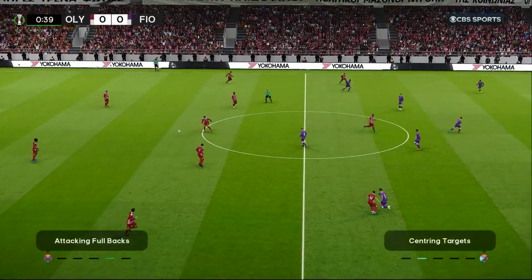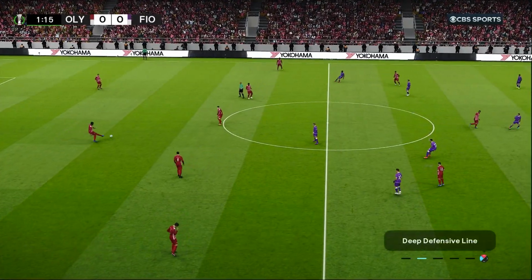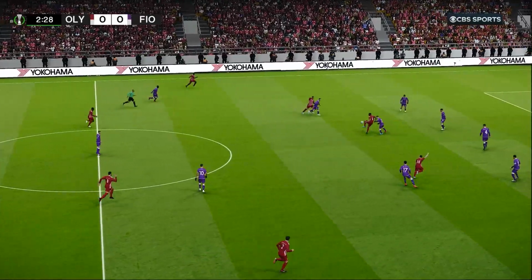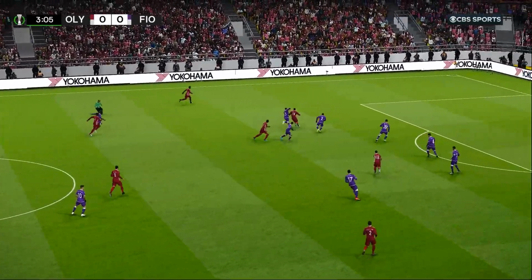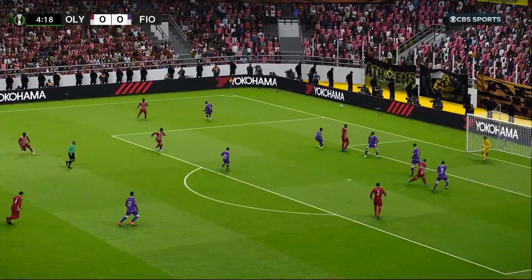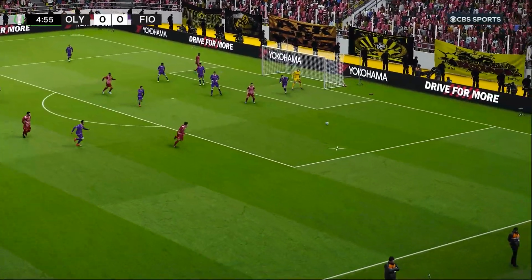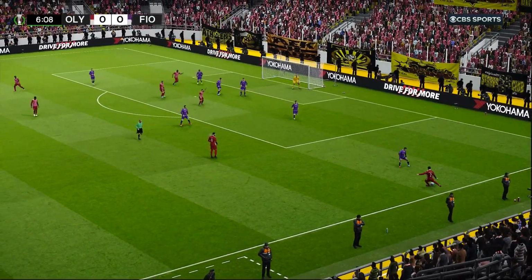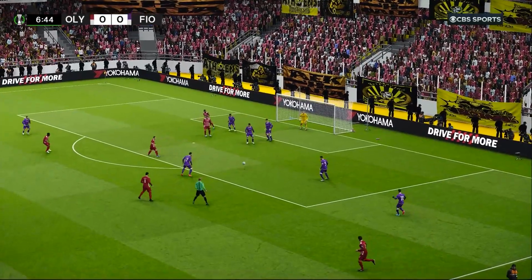So it's down to business here. Forwards and with intent. Gets into some space. Defending of the desperate variety. Crossed in again.